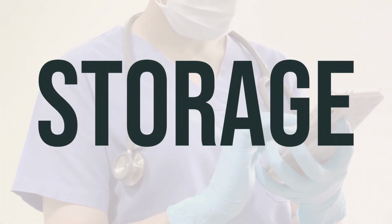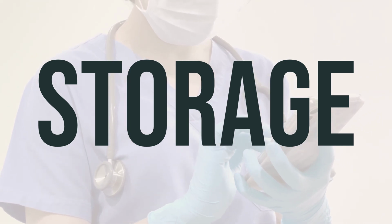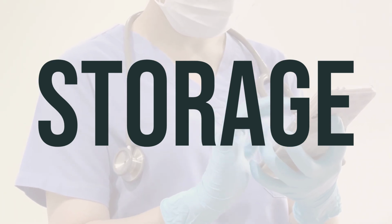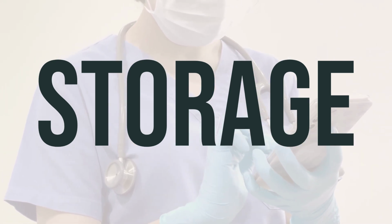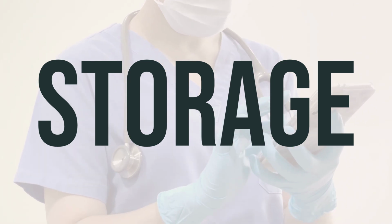It's important to store the homocysteine formula at room temperature, away from light and moisture. Avoid storing it in the bathroom and keep it out of reach of children and pets. When it's expired or no longer needed, make sure to properly discard the product by consulting your pharmacist or local waste disposal company. Do not flush it down the toilet or pour it into a drain unless instructed to do so.